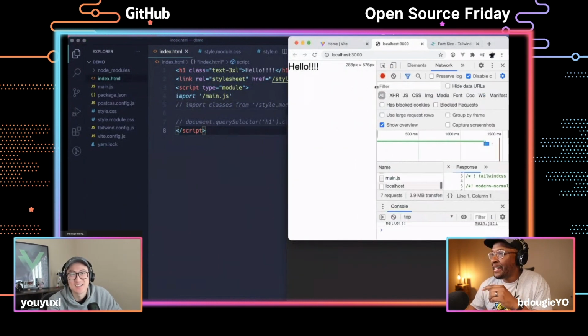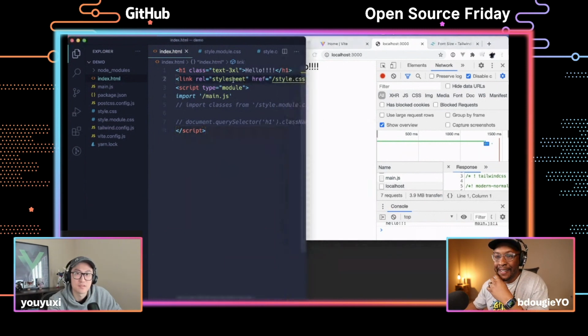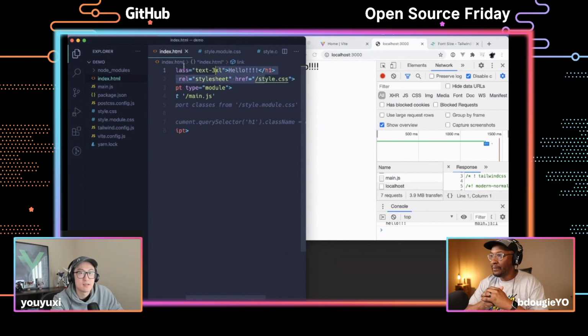Yeah. Okay, and then just looking at the index.html, we're not importing the CSS. Oh, we are. Line 2. Got it. We're using this link here. Got it. So it works. As you can see, PostCSS also works over these normal links, right?